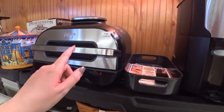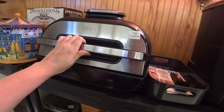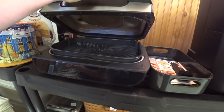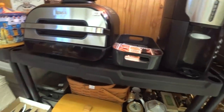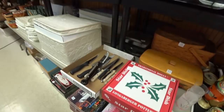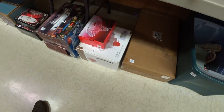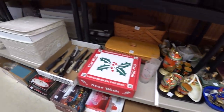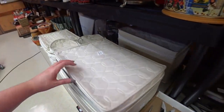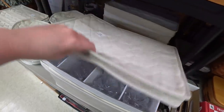This Ninja grill, we don't have this. That looks like it's in brand new condition. Yeah, I see the grease up in the lid. Do you? Eric's Hawkeye. Oh, if there's anything that interests you, you'll have to take pictures. Or I'll tell you what to take pictures of that interests me.